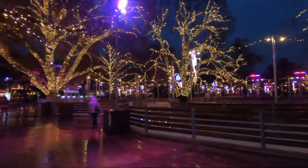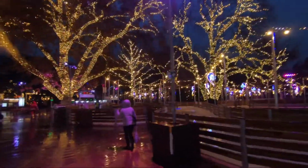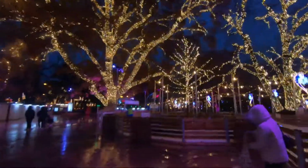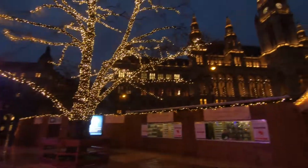Yes, we did. Okay, guys, this is the outro for the Vienna Christmas markets. Now that it's gotten a lot darker, you can see just how beautiful it is here. They've got a little ice skating rink set up in the park here, and they've got the trees, and they've got the building, which is more lit up now.